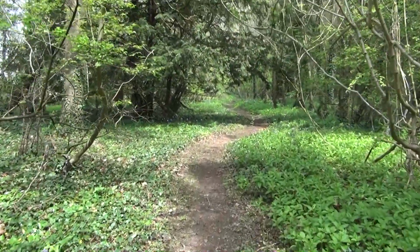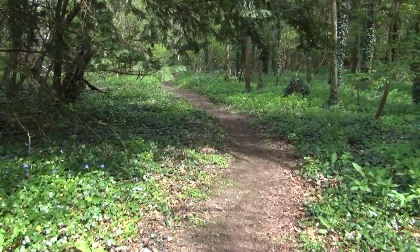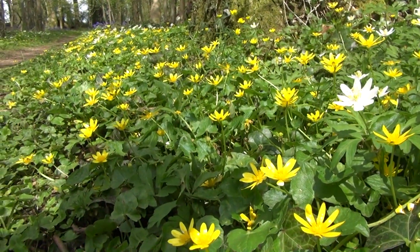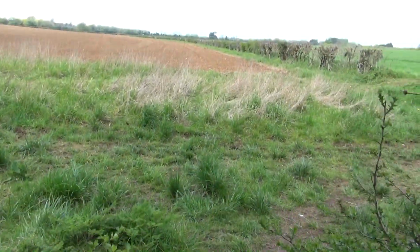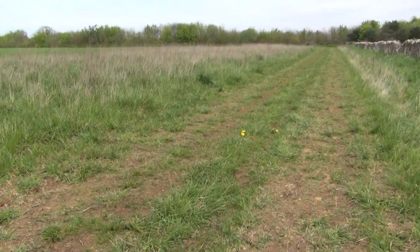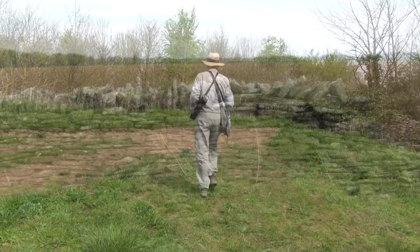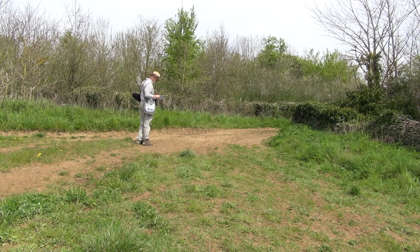We've ditched the path and taken to a woodland path instead. A famous shortcut. Another famous trig shortcut, or walking in the high roads with a familiar Cotswold stone wall for company. At a T-junction, turn right.